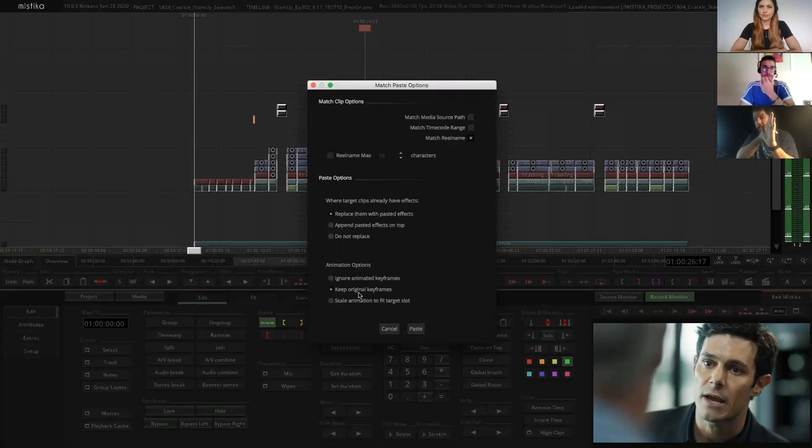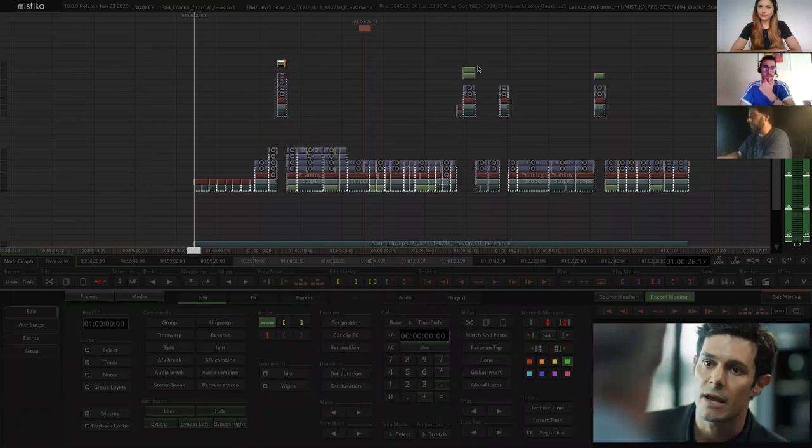So I do still want to keep the original keyframes just in case. If not, you can always tweak it. Let's do it again, boom. And it's finding a few more. These green things that you see on top are groups.